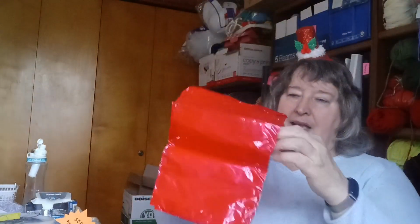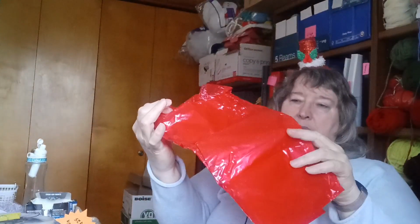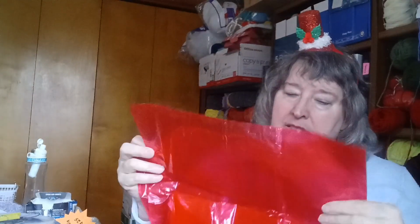Oh, we have a tissue that looks not quite usable. I have a big plastic bag that you can make a basket with to make a gift basket. I don't know why I would do one in red, because then you couldn't really see what was inside of it. I do not see any use for this. I think I'm going to toss that.